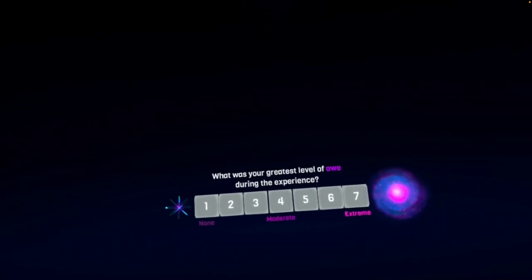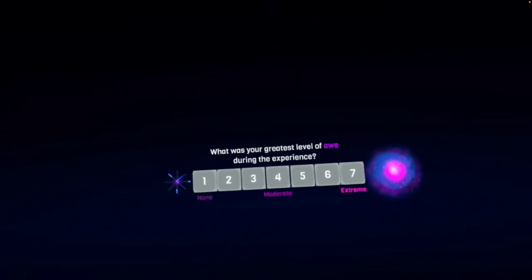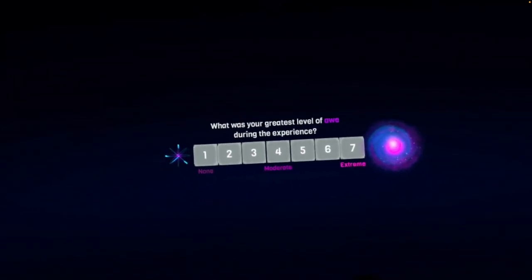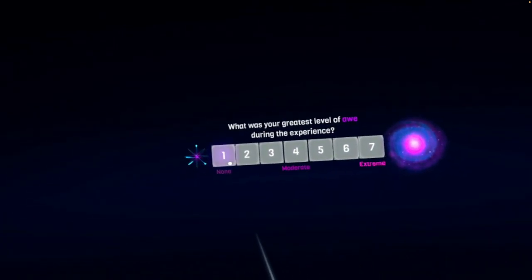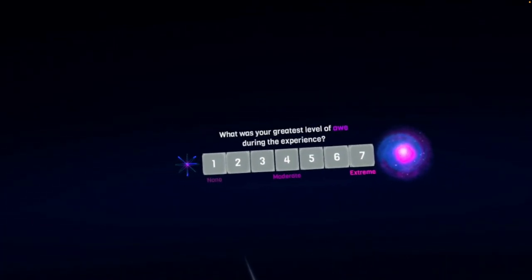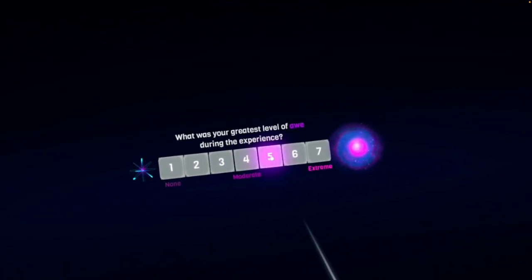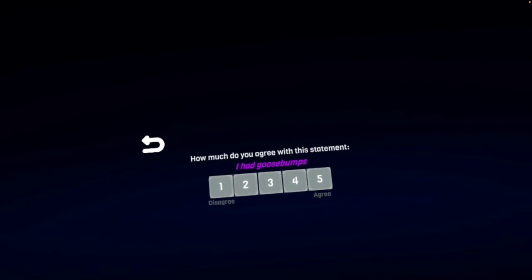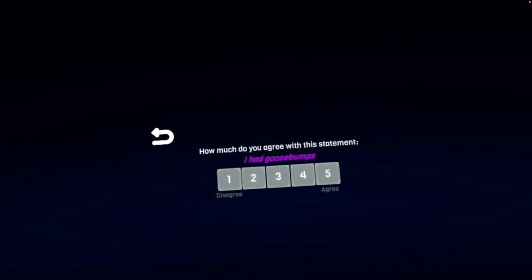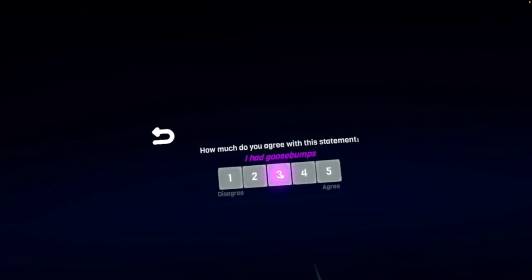What was your greatest level of awe during the experience? I would say, so this is your standard Likert scale. You'll call it Likert, but the correct pronunciation is Likert. I would say maybe 5. How much do you agree with this statement? I had goosebumps. I would say 2, to be honest.